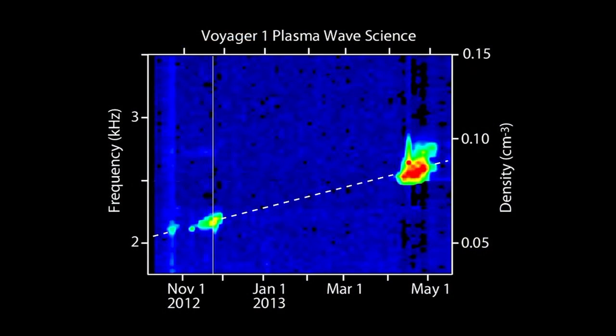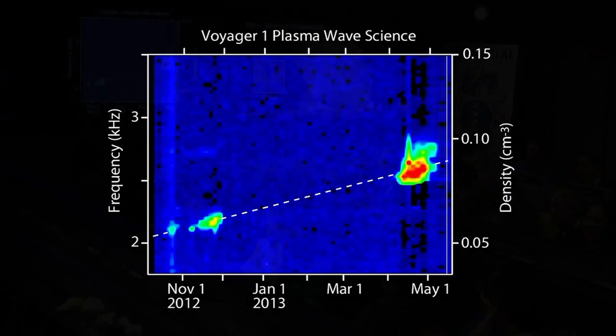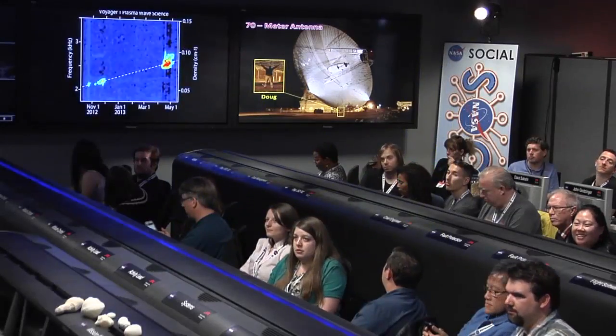Here are the sounds first, just before interstellar space. The frequency goes up as the plasma density increases until you hear a very high tone. You're hearing what the wind between the stars would sound like coming back from Voyager.